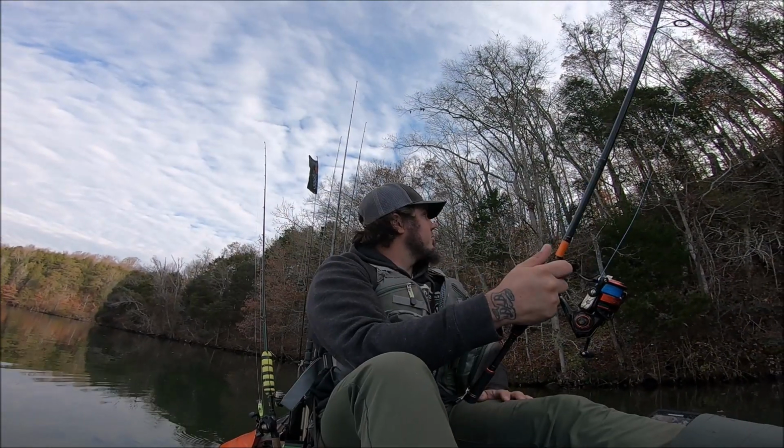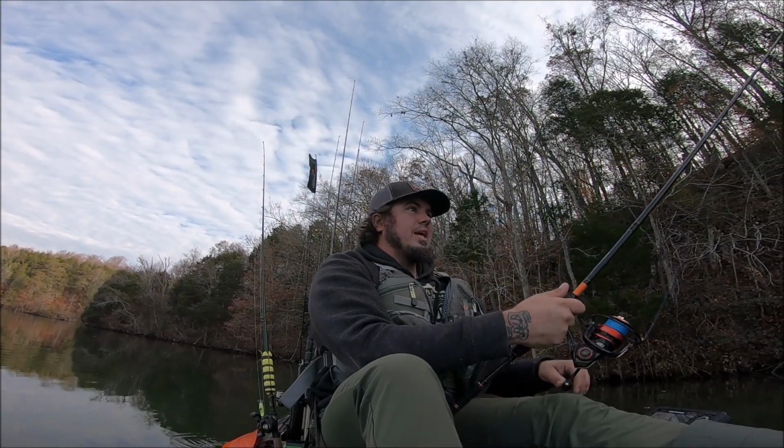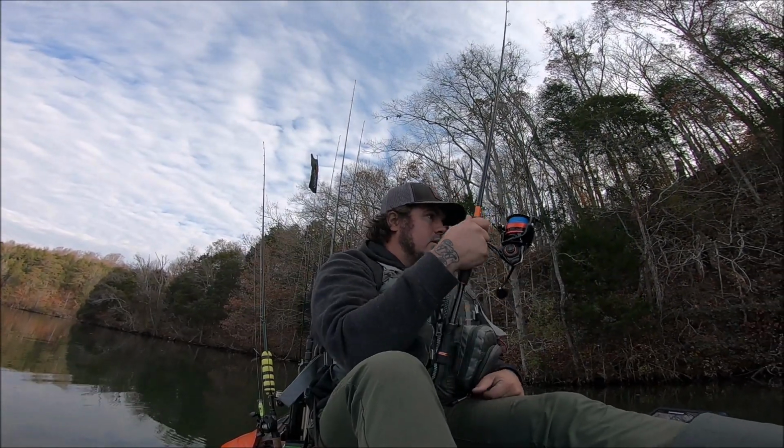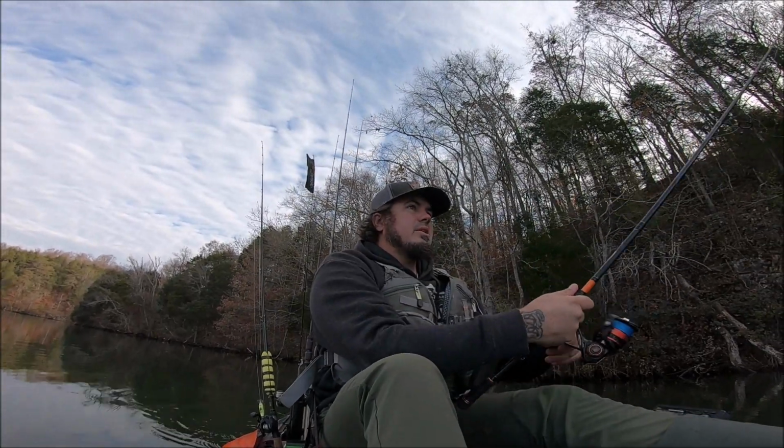Now let's see if we can get one off this big bluff wall here. I feel like we can. I hope we can. Hopefully we'll find a nice little school of smallies or something piled up on this thing.